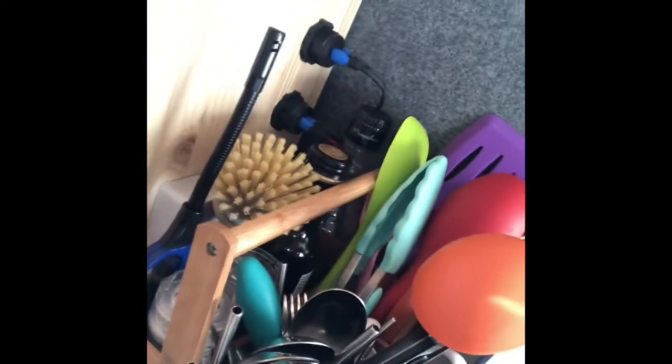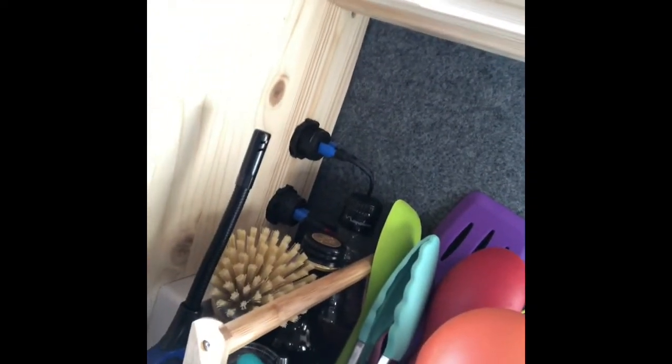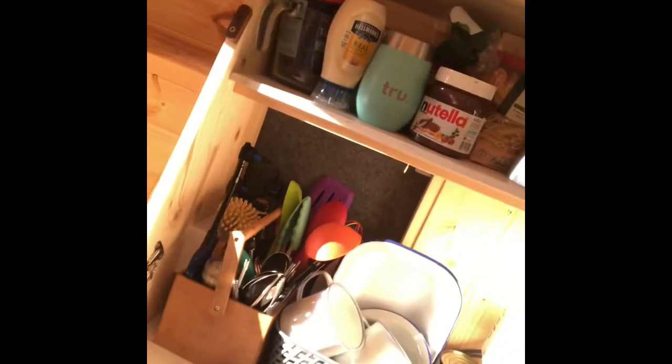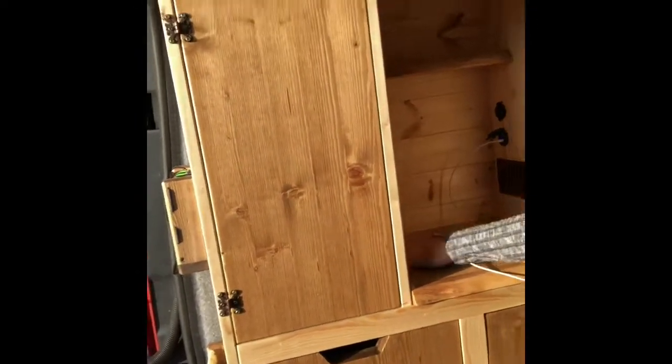But yeah, we've got all of our cooking stuff. I got a lot of our spices and knives and forks and all of that in there. Electrical panels kind of go into this unit as well. And then some more storage up here, and this is actually kind of perfect because when the door closes, anything that's up there 100% will not fall out. And then over here is kind of some counter space for us to work.